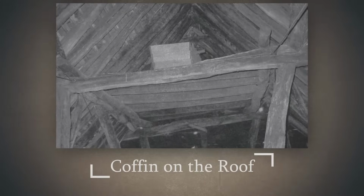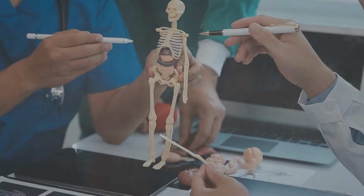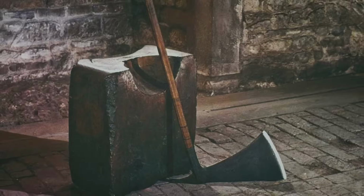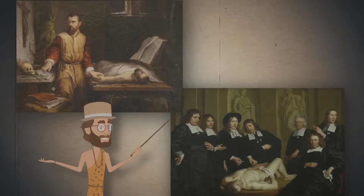Coffin on the roof. For centuries, human bodies have been the subject of anatomy studies, often using executed criminals as the primary source. However, as the death penalty declined in the 18th and 19th centuries, medical schools began to suffer from a shortage of bodies for research.